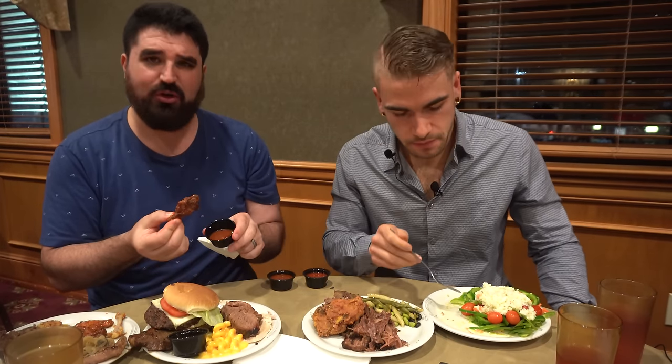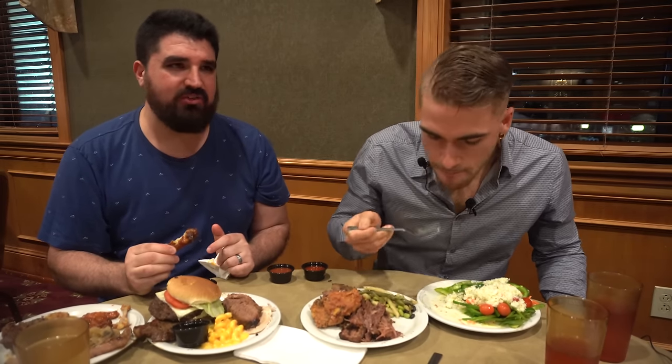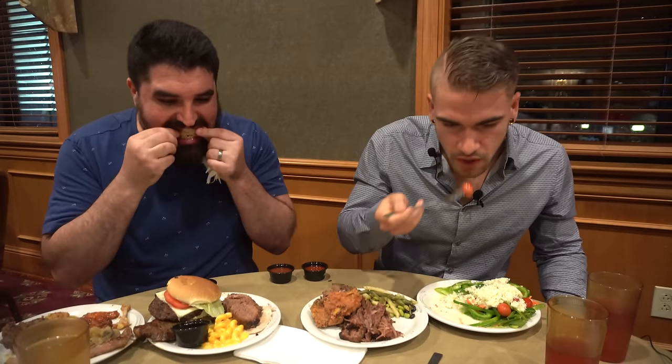Get some healthy veggies. The wings, they're small, but they're tasty, especially with this ghost pepper sauce. It's got a nice little kick to it. Is it hot? It's a little spicy, but not crazy. Won't be burning your face off. I'm definitely going to try some of that.